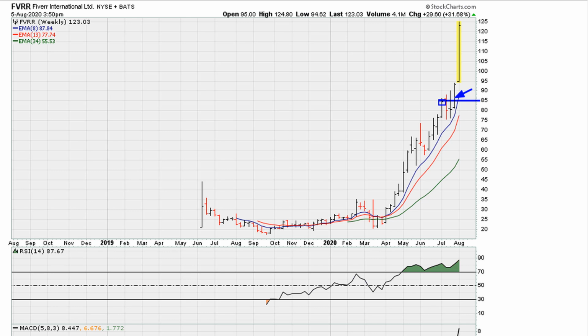That was the third breakout. We happened to time that perfectly too. That was at about 85, with the current high currently just under 125. So we happen to have just captured the ideal entry points on the weekly perfectly. Sometimes that's how it goes.